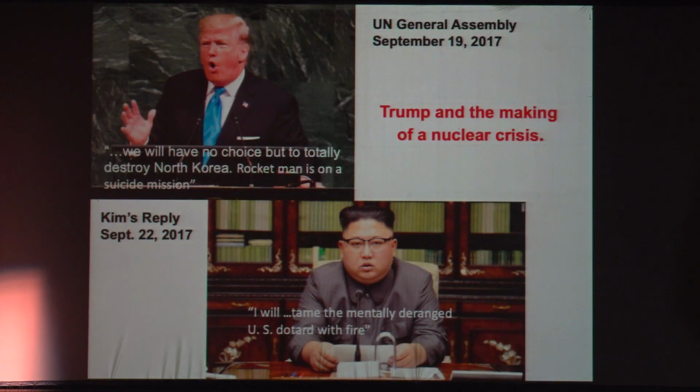Again, bad decision. The next hinge point that I cover here, I have more of them in more detail, of course, in the book, is when Trump came in. And in fact, 2017 was an absolute disaster. It was Trump in the making of a nuclear crisis. At the UN General Assembly, he said, we'll have no choice but to totally destroy North Korea, and that Rocket Man was on a suicide mission. Kim's reply was, I will tame that mentally deranged dotard with fire.